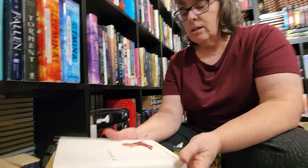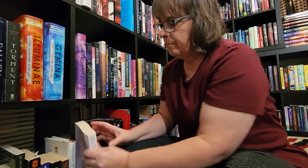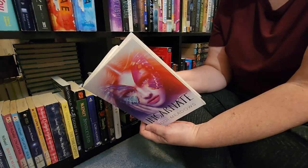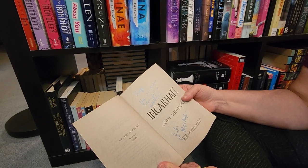Zipped by Laura and Tom McNeil. Oh, I feel like this is a random one we acquired too. Incarnate by Jody Meadows. This one was really popular back in the day. You are more than just a butterfly.